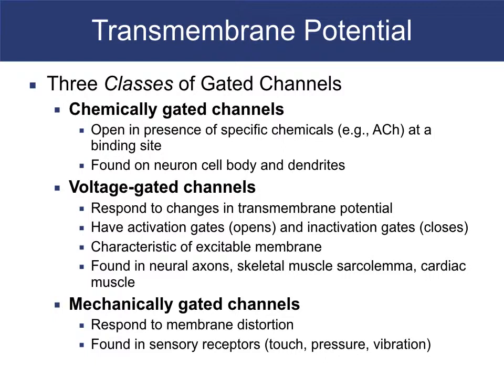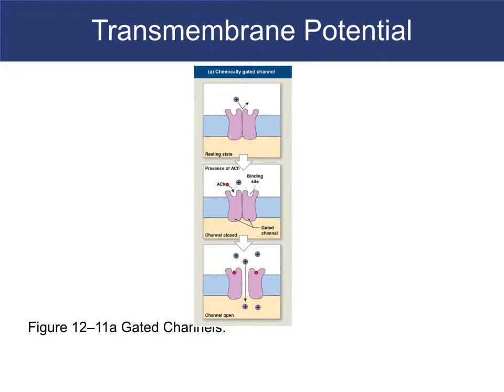They're found in a lot of sensory receptors like touch, pressure, vibration. Same thing, you want to feel vibration in your arm. Take a tuning fork and push it down on there, and it's going to go wah, wah, wah, and your brain is going to figure that out because of these mechanically gated channels that are going to open and close, open and close, open and close, and send you the message.